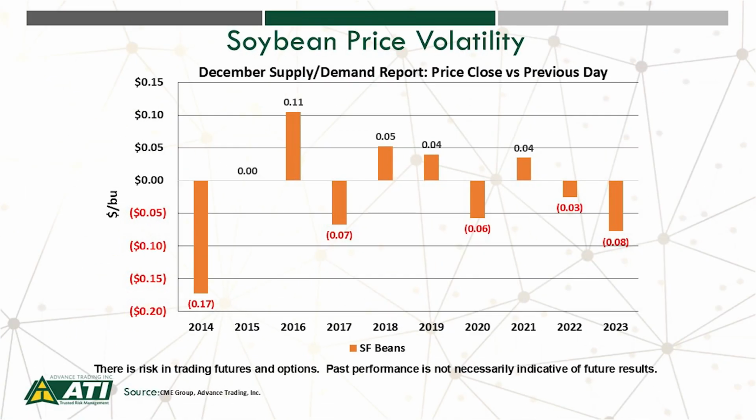Again, this chart shows the change in January soybean futures from the previous day on the date that the USDA releases the December supply-demand report. Notice there's been some years where there hasn't been much change, but the other years we've seen some significant price moves. That's why it's critically important for you to work closely with your trusted risk management advisor to have your risk management positions in place prior to the release of the report.